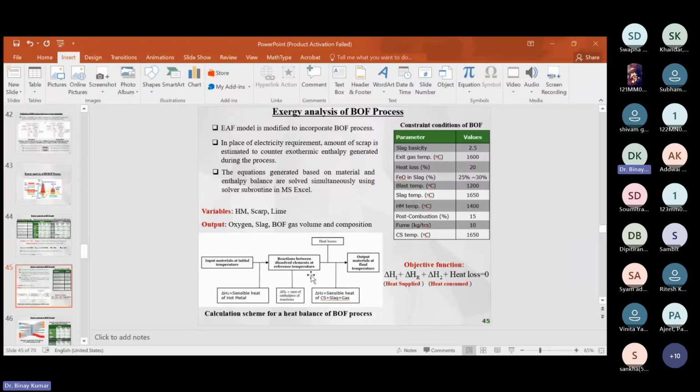And this figure shows you the calculation scheme for the heat balance of the basic oxygen furnace process. Like the electric furnace, here also there are two components. One is the heat supplied part, and another one is the heat consumed. And here the heat supplied is basically from the exothermic reactions that occur in the basic oxygen furnace. Otherwise, here delta H1 represents the sensible enthalpy of the hot metal that is charged in the basic oxygen furnace, transferred from the blast furnace to the basic oxygen furnace process. And the heat consumed part here is similar to that of the electric arc furnace, like heat loss as well as the sensible enthalpy of all the output products that come out from the basic oxygen furnace, like crude steel, slag, or gases.